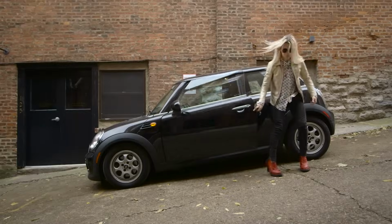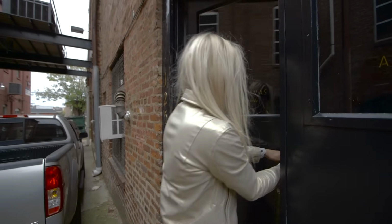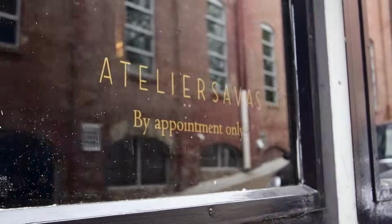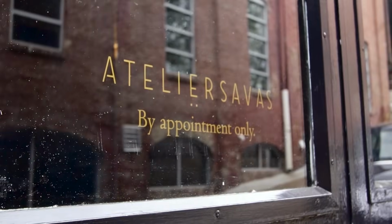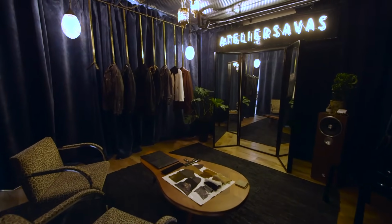Me, they're meant to be thrown around, worn everywhere. It's something that you should be wearing. You should live in it, and it should tell that story of your life. It's like this personal journal of experience.